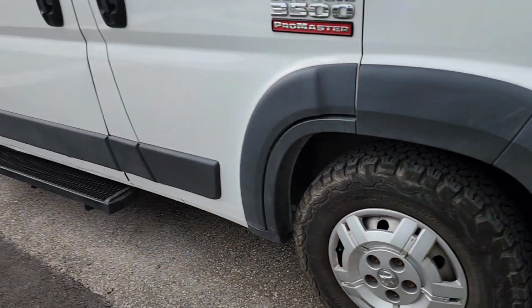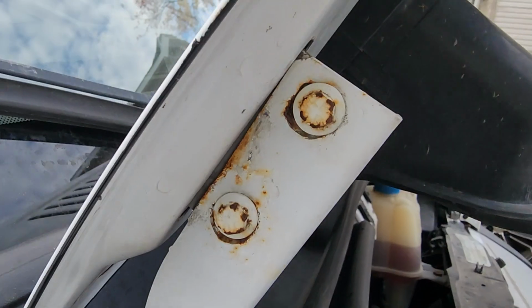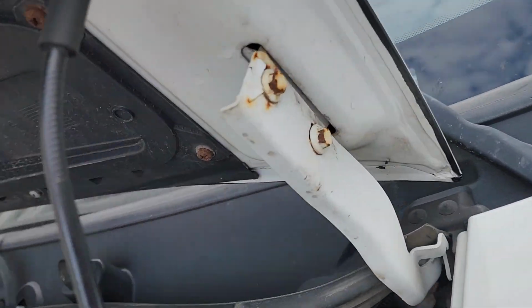Overall, paint thickness measured fine. I did find some imperfections, like you can see here on the paint. See, someone took a wrench to the hood, maybe an adjustment or a replacement or something.